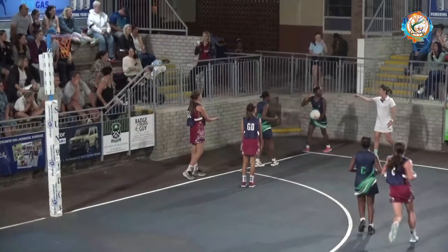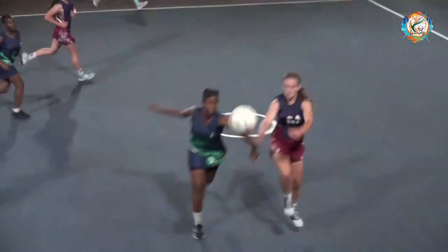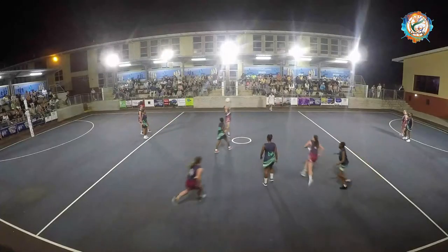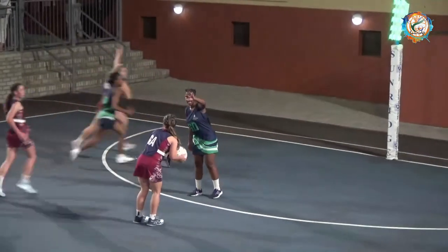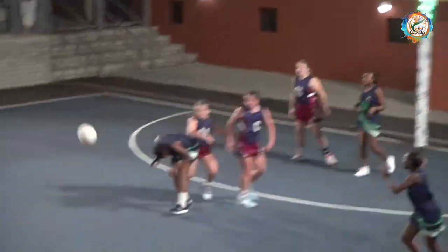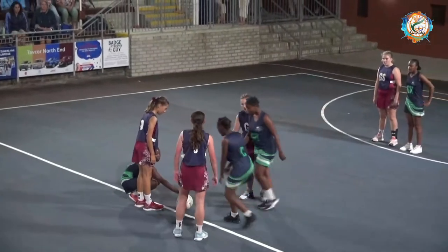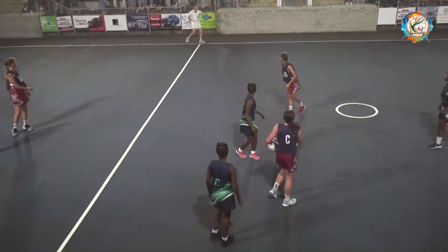The goal attack from Settlers likes to step forward. The defence must just stay in their place. So if they step into them, it's their contact. Some good defensive work again there, but she wasn't able to keep the ball. The goalkeeper should come forward and take that ball to give the others space to move down.